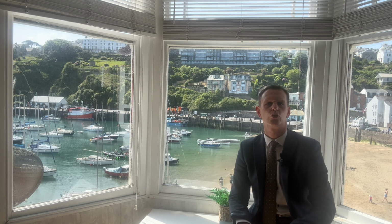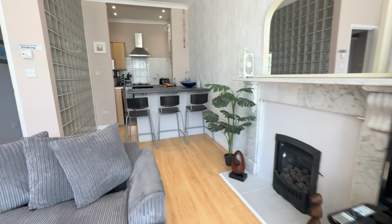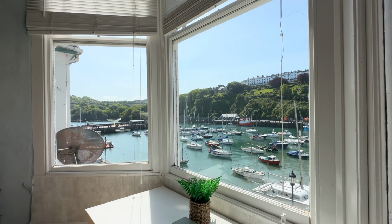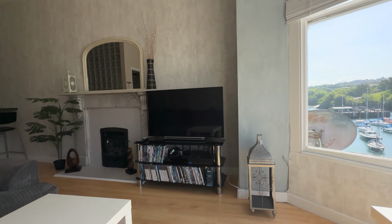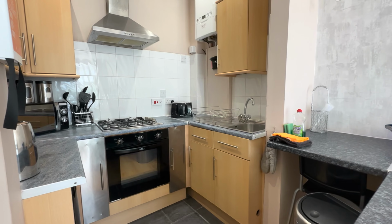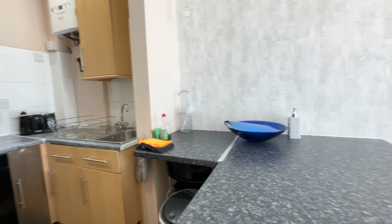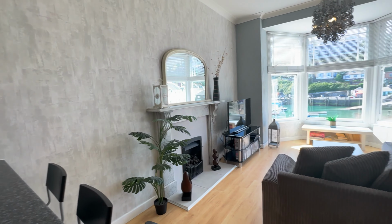The flat has this superb 27-foot long living, dining and kitchen space with the bay window at the end, which perfectly frames those magnificent views in over the harbour. There's a little feature fireplace which provides another focal point to the room as well. The kitchen is well equipped with a range of built-in appliances, and there's the breakfast bar which provides a lovely little dining area.